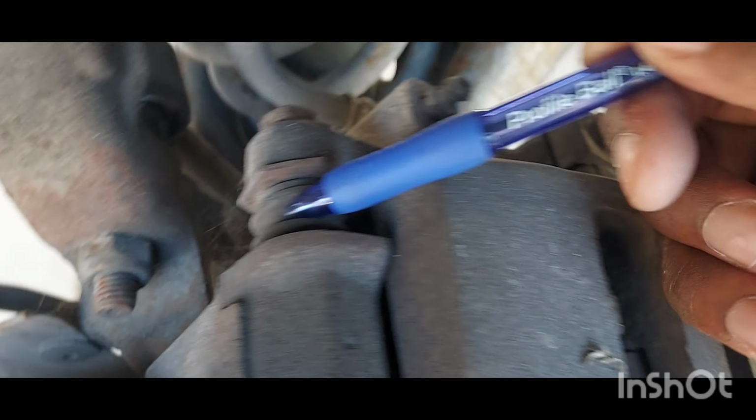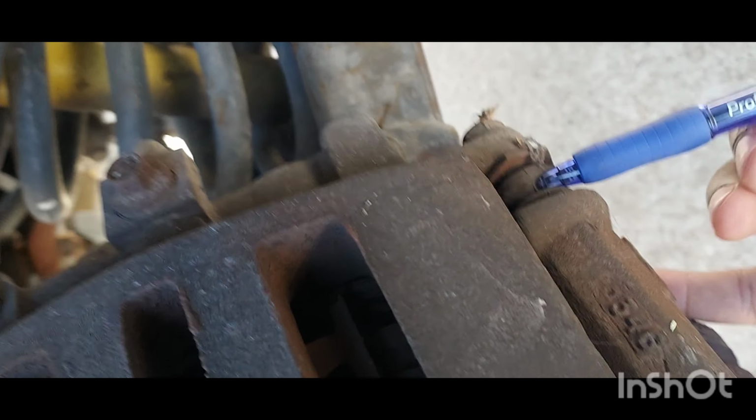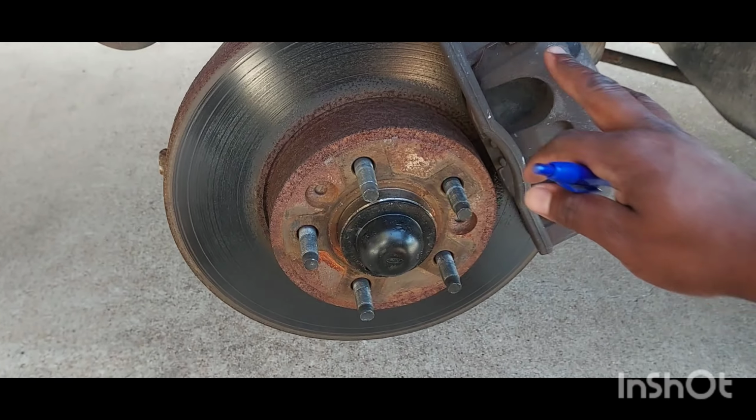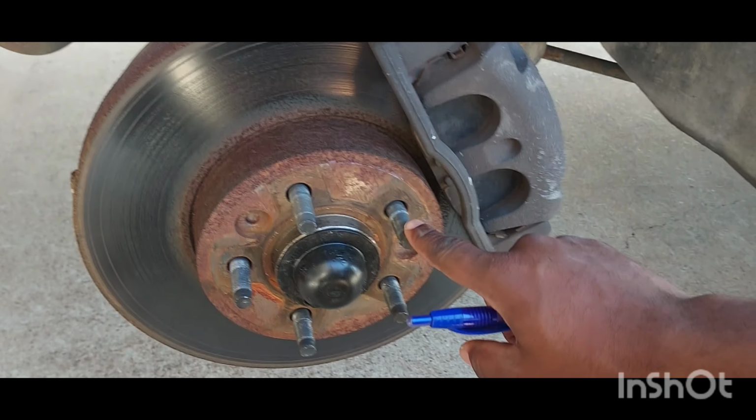This here is a slide pin, and this here is a slide pin. And there should be 2 big bolts back here. Right here. There's one, and then there's another one. I'll show y'all in a minute, but those are the caliper bracket bolts. These are the studs.